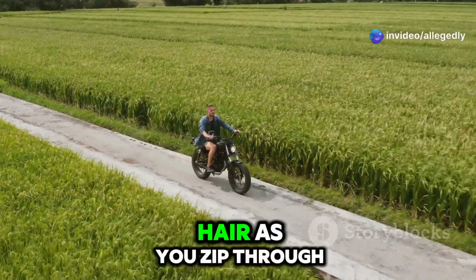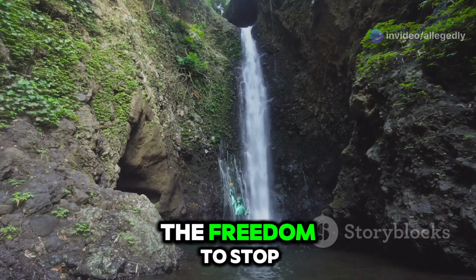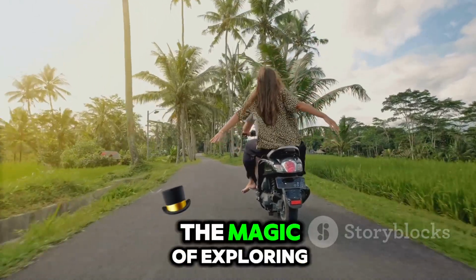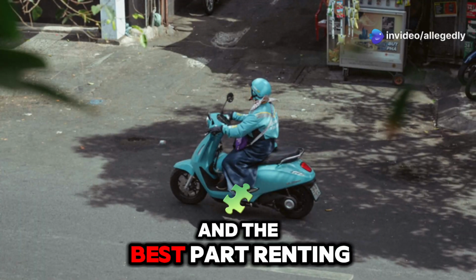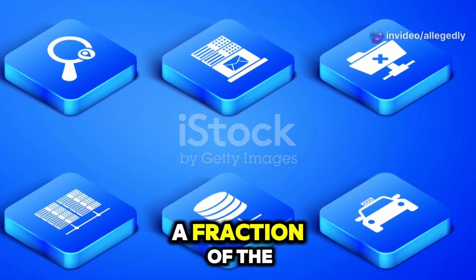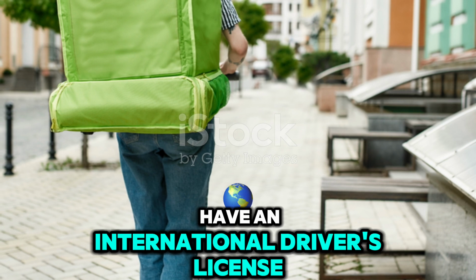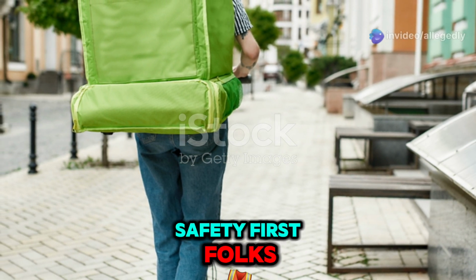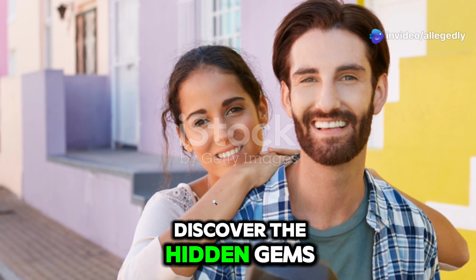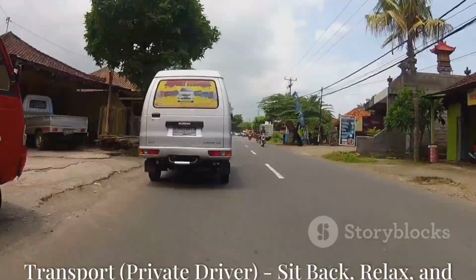Imagine this, the wind in your hair as you zip through rice paddies, the sun on your face as you cruise along coastal roads, the freedom to stop and explore hidden temples and waterfalls whenever you please. That's the magic of exploring Bali on two wheels. And the best part? Renting a scooter will only set you back around $5 to $10 per day, a fraction of the cost of taxis or private drivers. Just make sure you have an international driver's license and wear a helmet at all times. Safety first, folks. So, embrace the adventurous spirit, hop on a scooter, and get ready to discover the hidden gems of Bali, all while saving money and experiencing the island like a local.